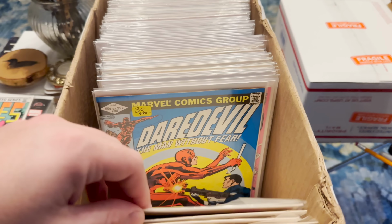Giant size Superman. I run into Superman 183 a lot lately. It's pretty crazy. ASM. We got a signed copy. Oh, I have to look into who signed that. Ron? I can't read that. Whatever. All right. ASM 539.